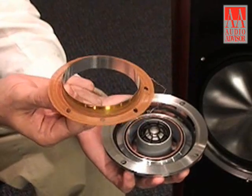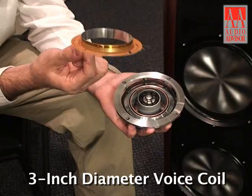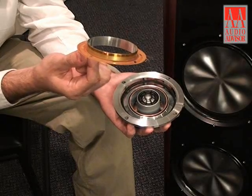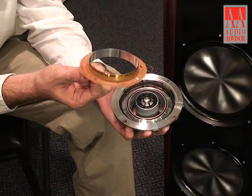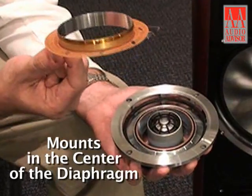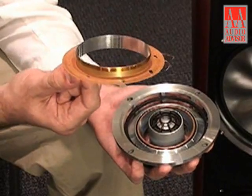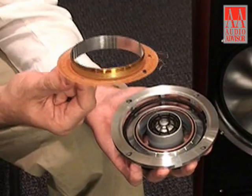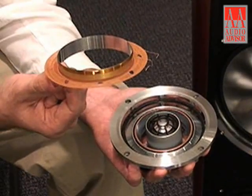Also unusual about the mid-range is the voice coil. We use a 3-inch diameter voice coil for the CS3.7 mid-range. Again, short coil, long gap, as all THIEL drivers are. This mid-range mounts directly in the center of the diaphragm so that driving area is minimized. This makes the diaphragm even more rigid, reinforcing the specification of extension up to 20 kilohertz for the mid-range alone.